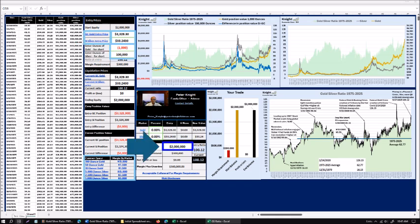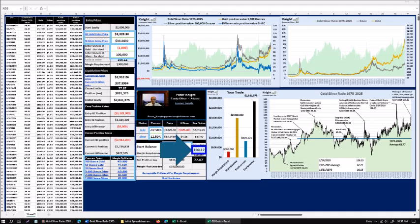Enter your start balance in cell M40. Enter any percentage change up or down for gold in cell M35 and silver in cell M37. Your gold-silver entry ratio shows in cell P41. The ratio generated by your percent change entries shows in cell P44.